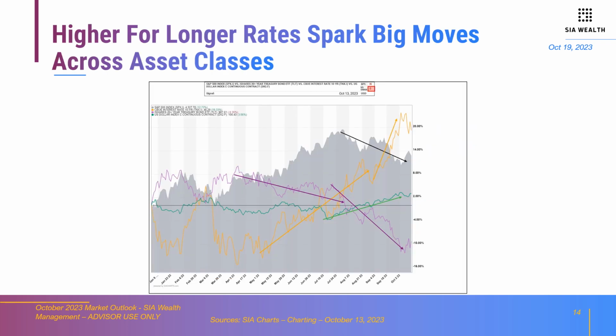This chart here shows the significant changes in investor sentiment that were sparked by the Fed meeting, which we mentioned. The orange line is the US 10-year Treasury note yield, and we can see in September how it spiked up significantly. And conversely, the purple line, which is a bond ETF, collapsed, and that was quite significant. At the same time, the green line was the US dollar, sparked by higher interest rates and rising Treasury yields. The US dollar started to pick up as well, and we can see at the same time, moving in the opposite direction of the dollar, we have the S&P 500, which is the gray line, and the black arrow, which declined significantly through the latter weeks of the quarter.